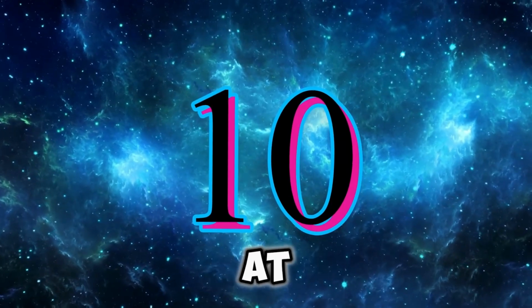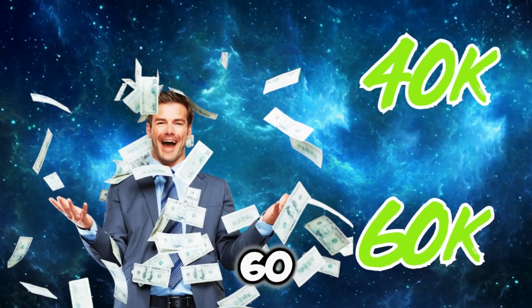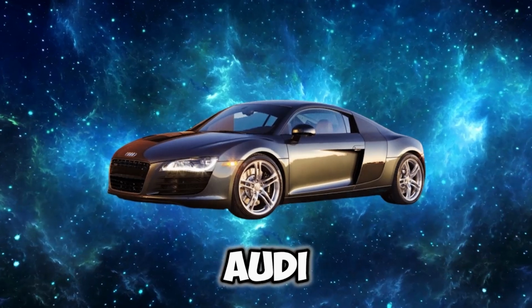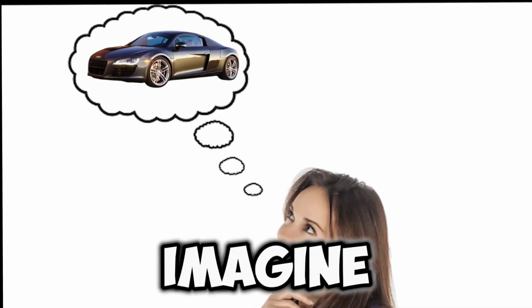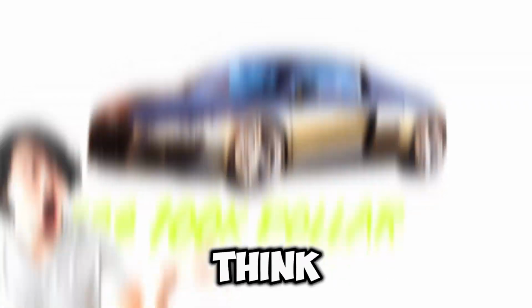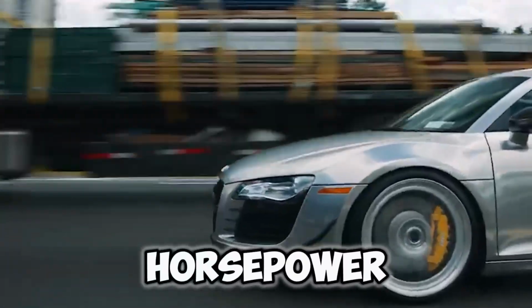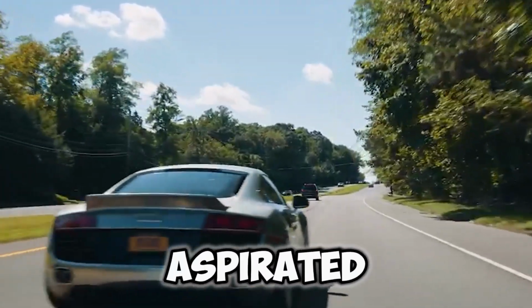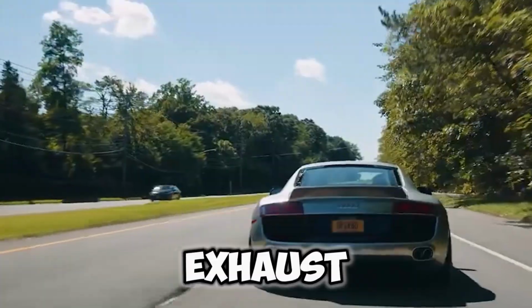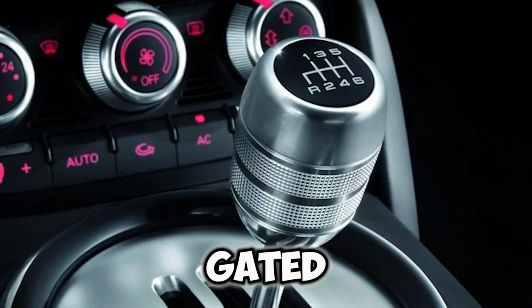And finally, at number 10, which I can arguably say is probably the best on this list for people with a higher budget in the 40 to 60K range, is the 2008 Audi R8 or any first generation. Imagine having a proper supercar for less than $100,000 while people think you have actual supercar money. These cars came with 420 horsepower from the factory and a naturally aspirated V8 that roared with a good exhaust. You can find these for around 50 to 60K, and some even came with a gated 6-speed manual.